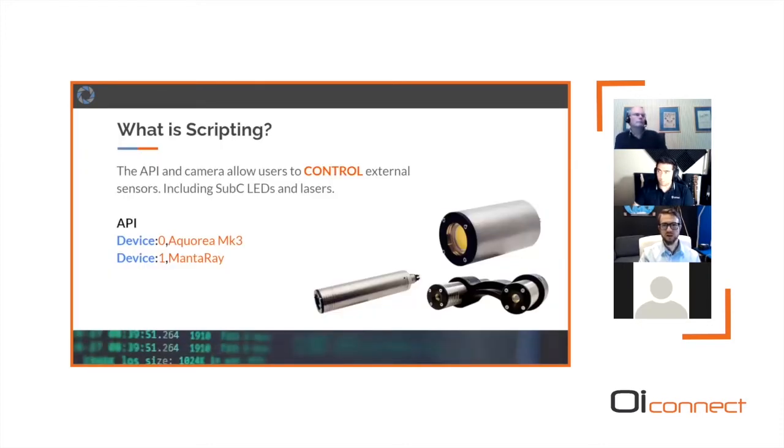The API allows the user to control external sensors directly. The aux ports of our cameras interact with components via RS-485 and TTL signals. In these couple of API lines, you can see we're setting the device on aux0 to an Aquaria Mark III, and the device on aux1 to a Manta Ray.